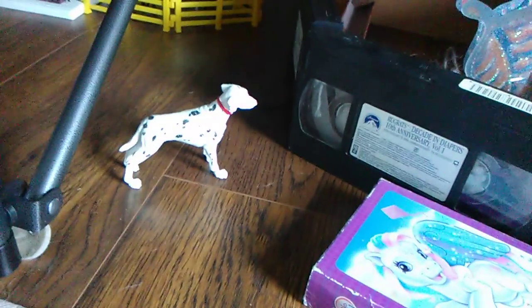We have a little dog right there. It's not a Breyer dog. We have our little stablemate. She was part of that stupid collection where they all have wings. I don't remember what they're called. I got it at Ollie's for like $2, like 3 years ago.